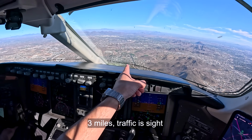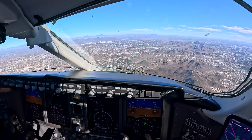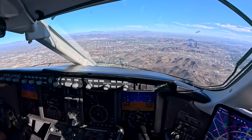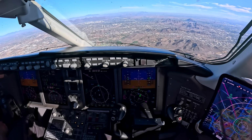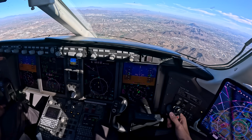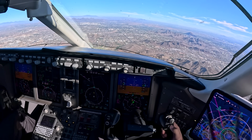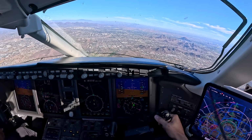150 Mike Bravo, airport 11 o'clock, 10 miles, report in sight. Traffic in sight, airport in sight. Mike Bravo, cleared visual approach runway 21. Cleared visual 21, 0 Mike Bravo.